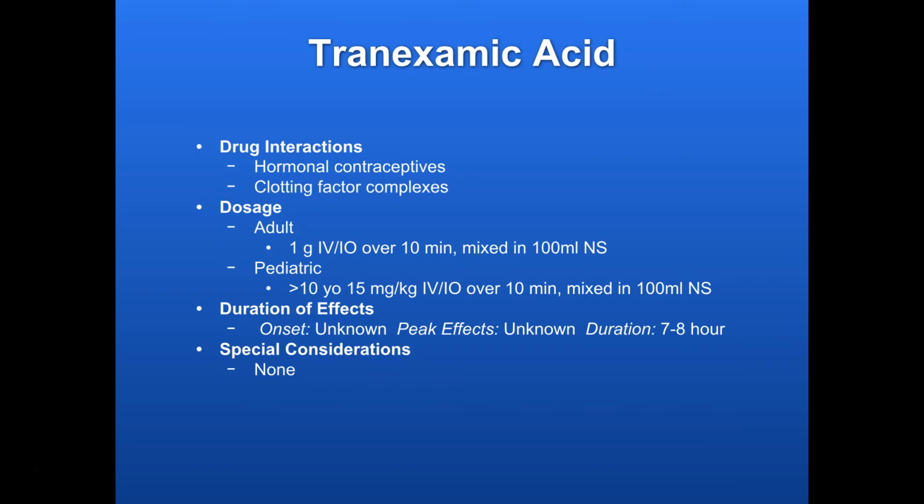So typical adult dosing is going to be 1 gram IV or IO over 10 minutes, and typically you'll just mix that in a 100 milliliter normal saline bag and then run it in over 10 minutes. Pediatrics, over the age of 10, you're going to give 15 milligrams per kilogram IV or IO over 10 minutes, and again, you're going to mix that in the 100 mL normal saline. According to the book, the pediatric dose says not recommended. The Oklahoma State protocols is where I got that dosage of over the age of 10 and 15 milligrams. So, of course, always follow your own local protocols.